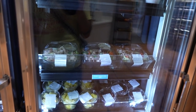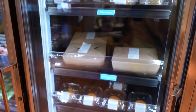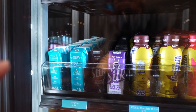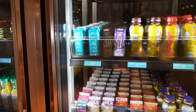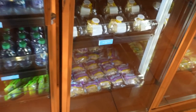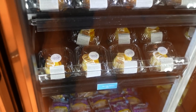They have some other cold items in here, like a nice chicken Caesar salad, it looks like. A turkey sandwich. Oh, and you can get other milks here too. Get some cold soy milks. And then Ripple. I don't know what the plant-based protein is for it. But yeah, that's it. I don't see any oat milk or anything like that. Can get Uncrustables. What is this? A key lime tart. Ooh, that looks very delicious.